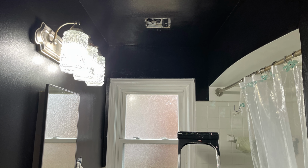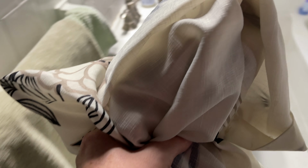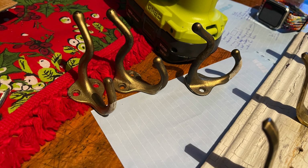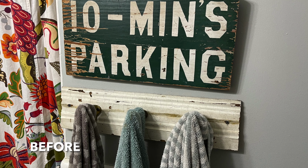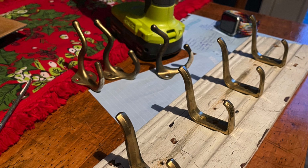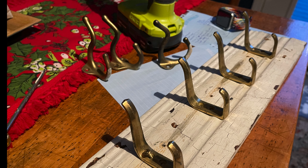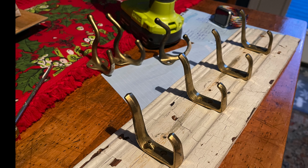I let the paint dry overnight, and then the next morning I could start the fun part, hanging stuff and getting it decorated. I hung up the shower curtain I had, but I really was not in love with it. I turned my attention to the towel hanger. I really liked the idea of hooks and was hoping I could just swap out the old hooks with some new brass hooks. The previous hooks had been painted and the paint was just wearing off. If I had real brass, I thought they would be perfect. But you know what? It just didn't work. The holes didn't line up and I knew I needed something new.